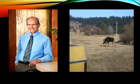hedge and out into the back part of our property, and he's only about 6 foot tall at the shoulder, so he was a good-sized moose, and we've just had a few of those this year, so that's been somewhat exciting.